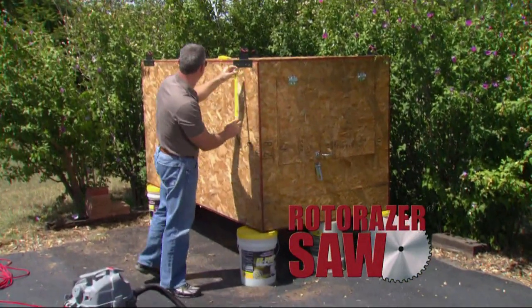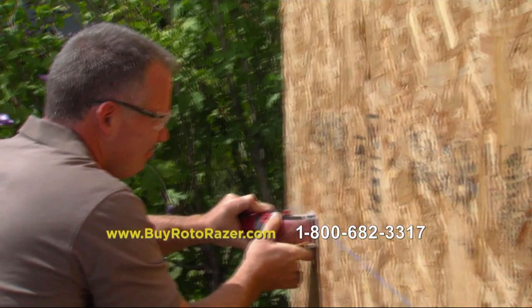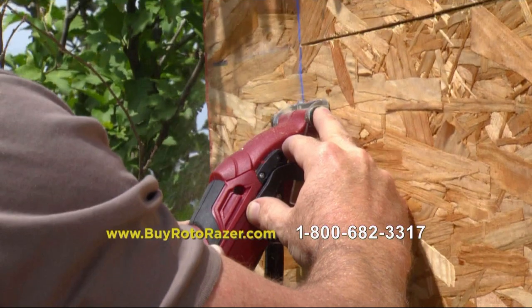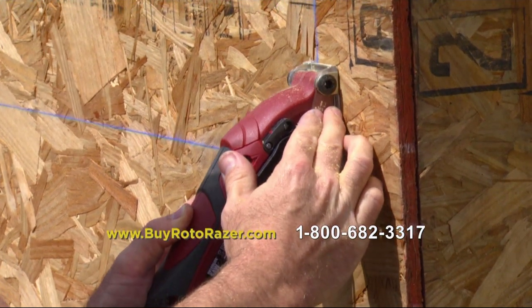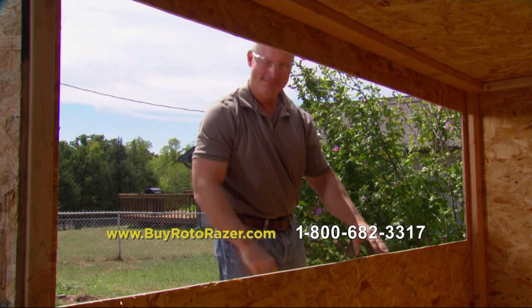I built a portable storage locker that sits on my trailer that I can pull behind my automobile or store in my yard. Rotorazer was the perfect saw to do the job. Real easy to use, cut like a hot knife going through butter. It was the right width of blade, so it leaves a nice, clean, smooth cut. Easy to follow a straight line, easy to plunge into wood with it. Today, the Rotorazer was the right tool for the project, and it did a great job.